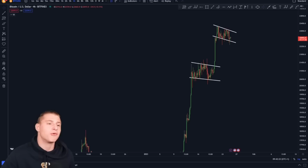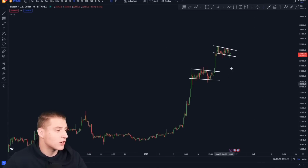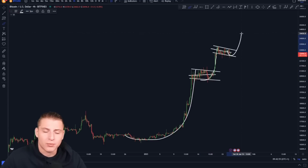Also on the 4-hourly time frame, I discussed it yesterday already. We are currently creating that bull flag scenario. I have been talking about the price chart of Bitcoin and the pure analysis of the market structure. You can see the first run up was extremely parabolic. We consolidated sideways. We had another run up towards the upside. It was less exponential, and now the question is, are we going to have another parabolic move towards the upside?